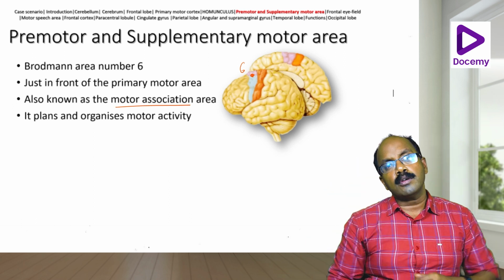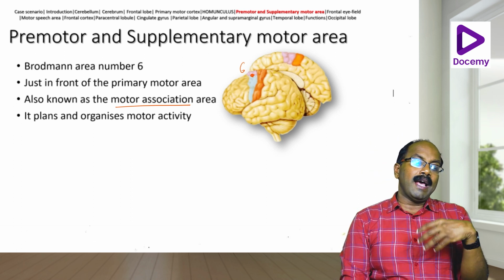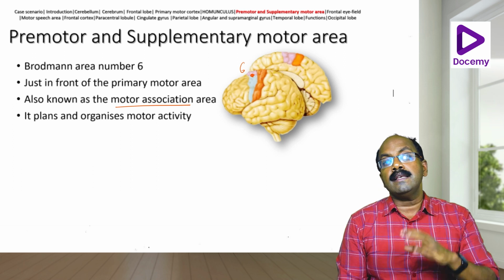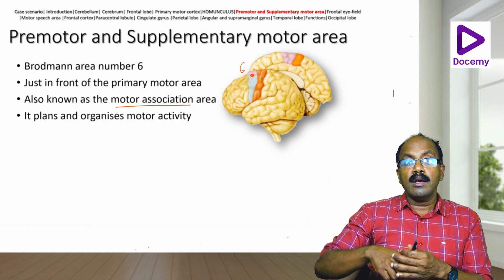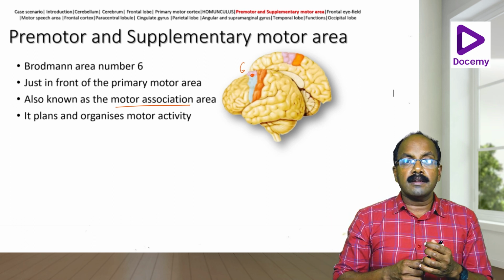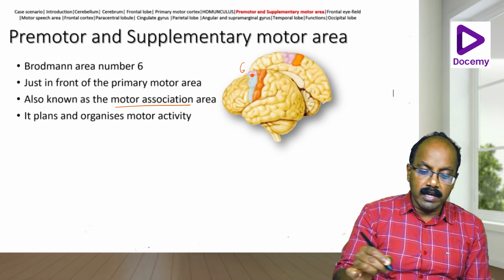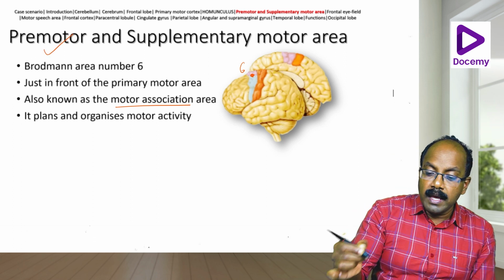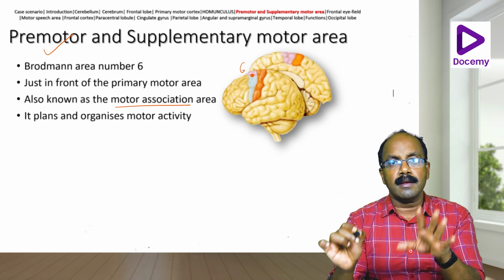Why should you have motor association area? Motor association area is for planning and organizing the activity. How you should move your hand, how long you should move the hand, in what pattern you should move your hand. Such planning and organizing of the motor activity is done by the premotor area, and the final execution of that activity will be done by the primary motor area.